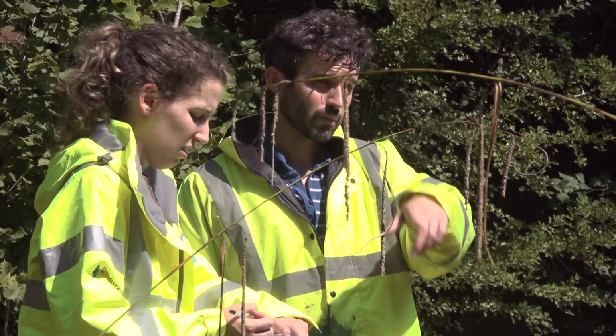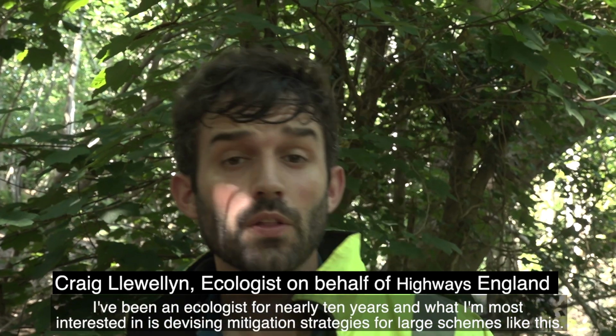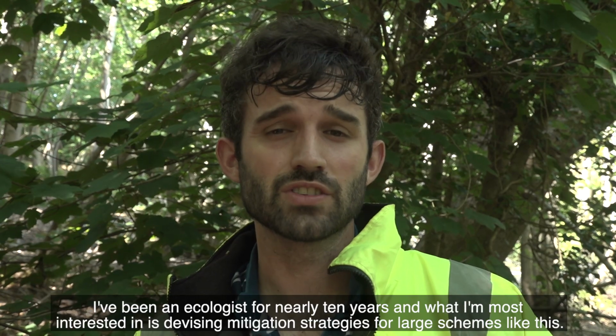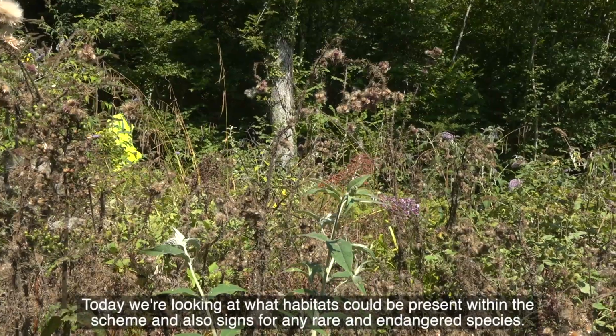I've been an ecologist for nearly 10 years and what I'm most interested in is devising mitigation strategies for large schemes like this.